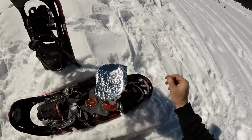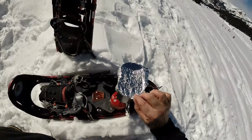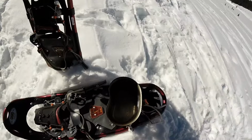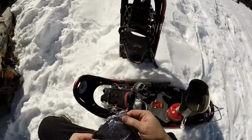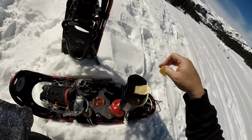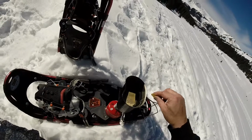All right, this water's got to be done. Oh, it's done enough. Looks like it's about to boil. Stick my tea in there. I'm not trying to clean it. I just need some hot water for some tea.